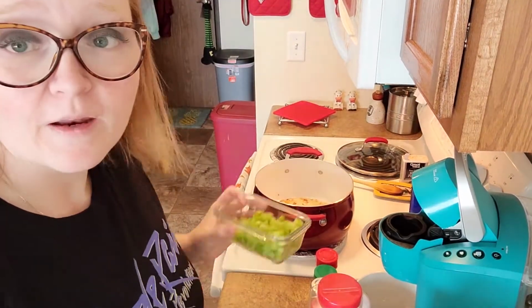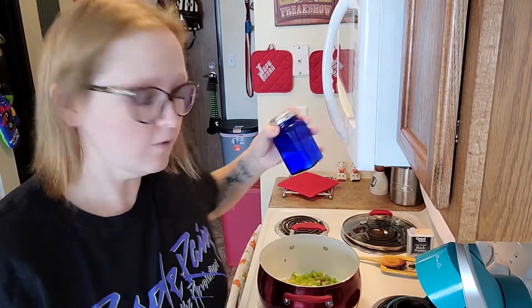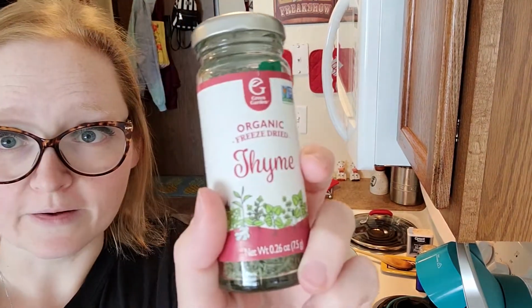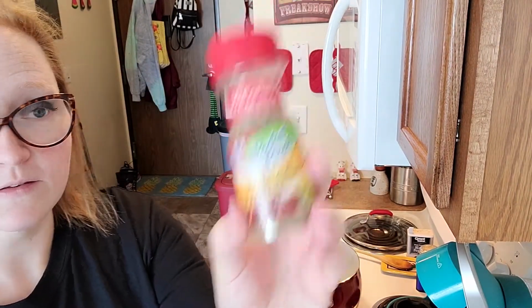We're going to go ahead and pop in our celery. And to the celery, we're going to add our seasoning. So you want to do salt, you want to do pepper, you want to do crushed red pepper just to taste. You want to do paprika. I'll put the measurements down below. Dried thyme, Italian seasoning, and cumin. Once you have your spices added, you want to let it cook for a minute.